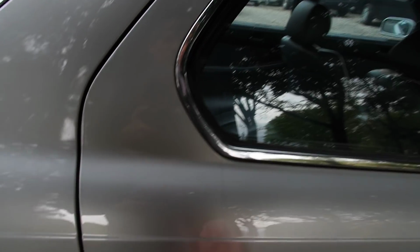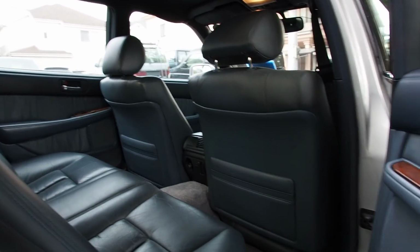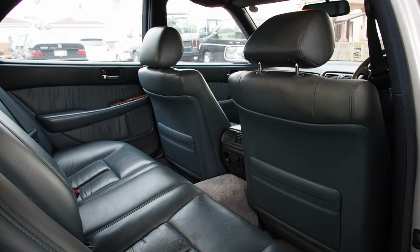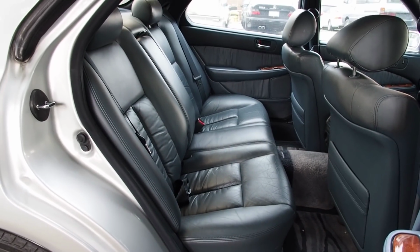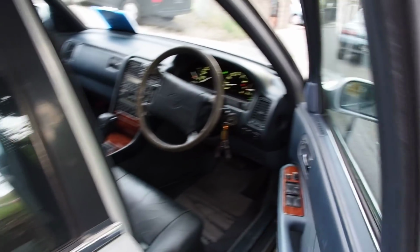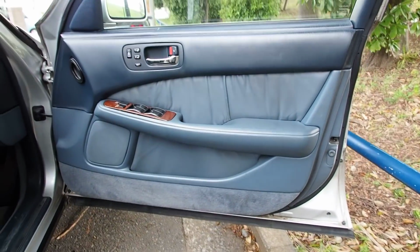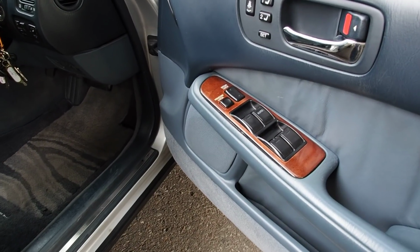Okay, so let's go into the car first. This one is a gray and blue interior. I quite like this combination, and it's not that common with the gray leather. You can get Celsiors with beige leather, black leather, or this gray leather, but the gray is the least common of those three. And then you can also get the Celsior with fabric seats, I believe, which you maybe couldn't get in the Lexus, I don't know. Okay, so we got real wood panels here, memory seats.